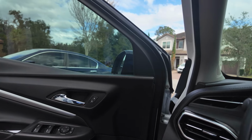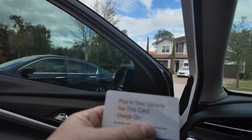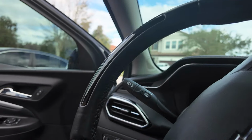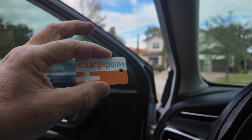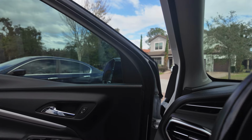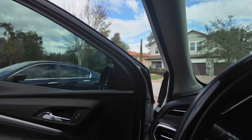And it looks like this. Tells you exactly what to do. Plug in your vehicle, tap this card, and charge on. And finally, the most important one that I have is this one, ChargePoint. Because charging at a ChargePoint station with one of these RFID cards is probably in the neighborhood of 10 times easier than it would be to charge with your phone and tapping your phone.